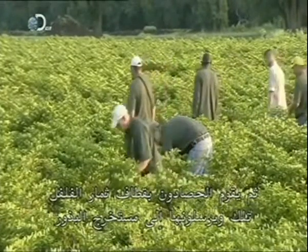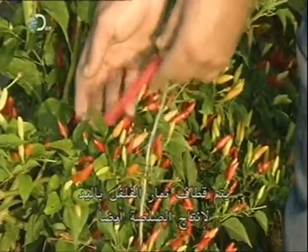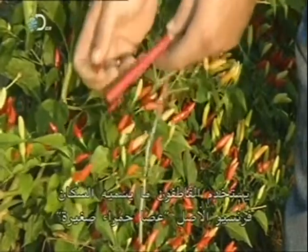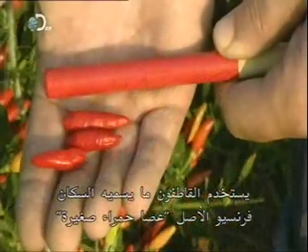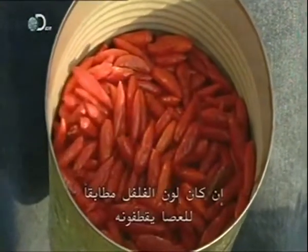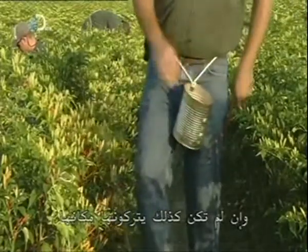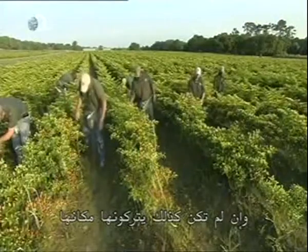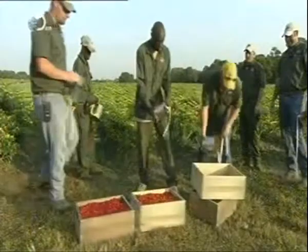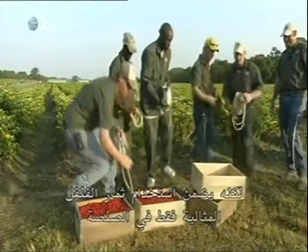The peppers are hand-picked for sauce production as well. To determine which ones are ripe enough, the pickers use what Cajuns called a petit bâton rouge, French for little red stick. If a pepper matches the color of the stick, they harvest it. If not, it stays on the plant. It's labor-intensive, but ensures only the perfect peppers go into the sauce.